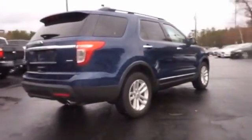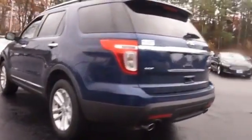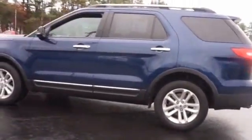The features include front tow hooks, a spoiler, an alarm system, roof rails, keyless entry, independent suspension, brake assist, traction control, stability control, anti-lock brakes.